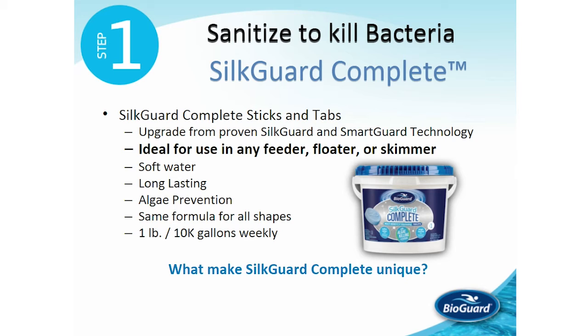It's going to give you soft water. It lasts longer than any other tab or stick that you'll find in the market, and it has some algae prevention blended into it. 1 pound per 10,000 gallons weekly, so that's 2 tablets per 10,000 gallons weekly, is a typical dosage for SilkGuard Complete. So let's take a look at what makes it unique.